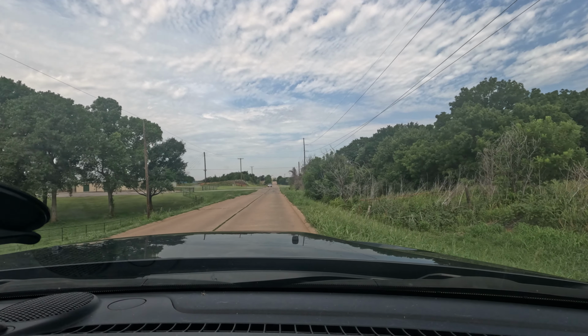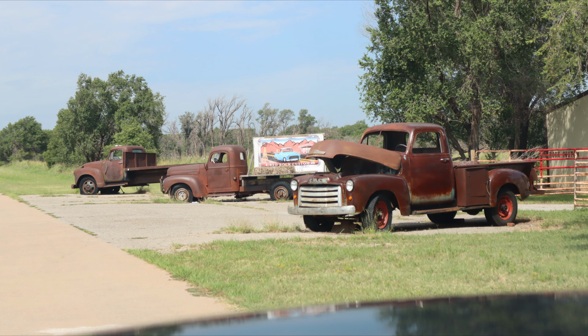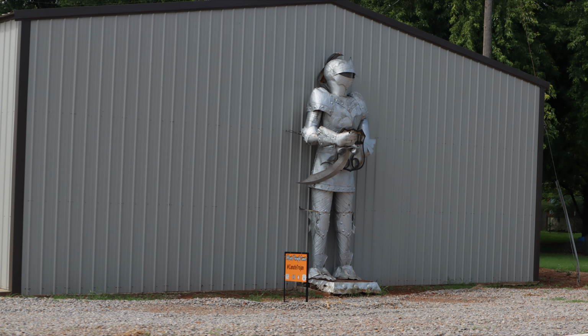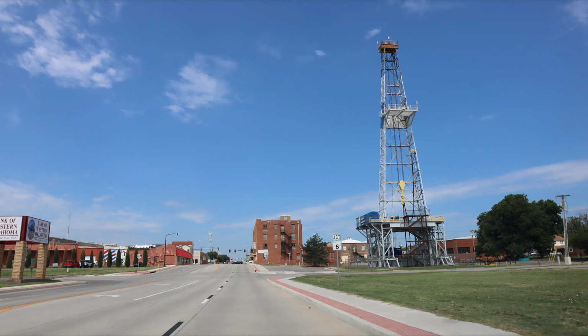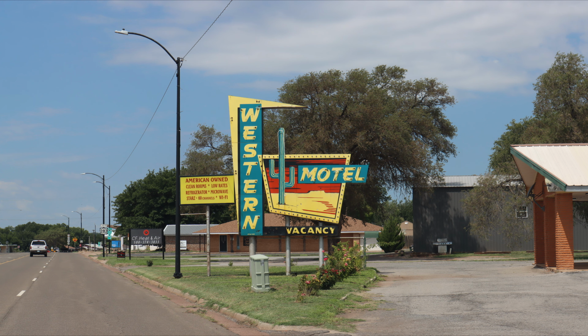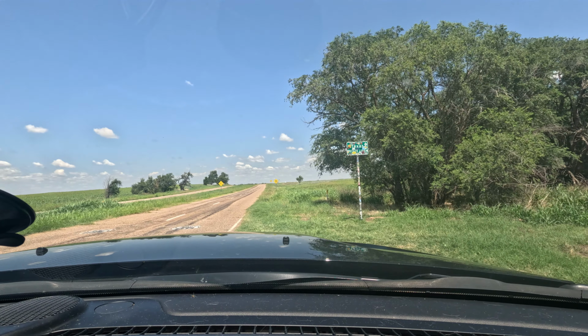Then we got back on a bumpy old Route 66 and saw a few oddities. In Elk City, we saw an old rig replica, quite big those things. In Sayre, the Western Motel with its cactus sign. Finally, we arrive at the Texas line. At that location, there is the Will Rogers marker as well.